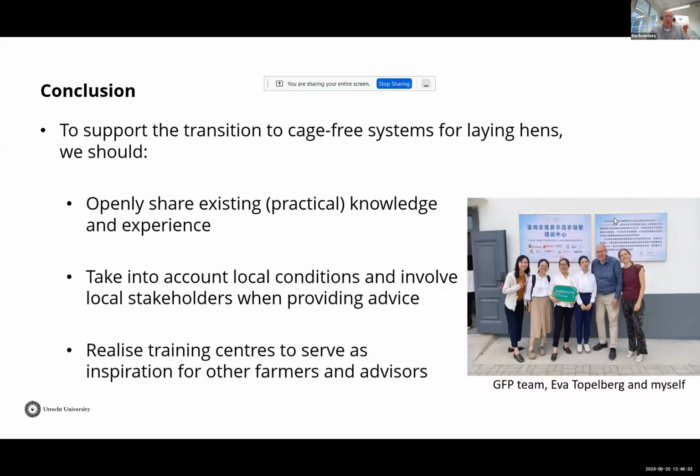To conclude, to support the transition to cage-free systems for laying hens worldwide, I think we should openly share existing practical knowledge and experience, really take into account local conditions and involve local stakeholders when providing advice, because it's not just a matter of copy and paste. And also, I think these training centers are key to serve as an inspiration for other farmers and advisors. And I think in that way, we can really move forward.